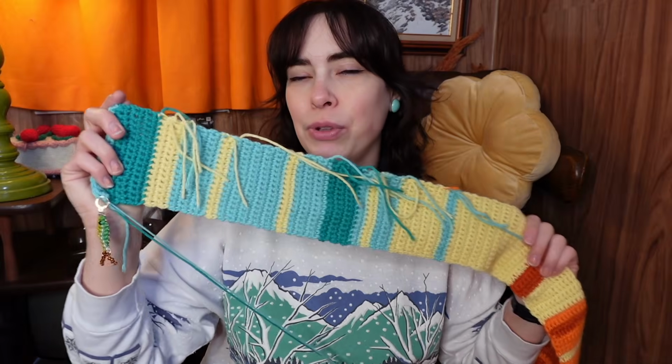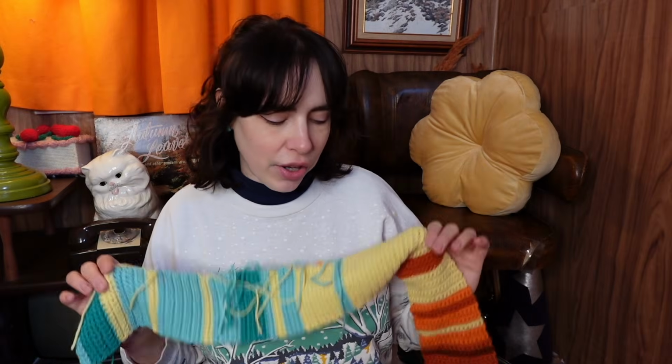It is nice seeing these blue colors again. They're so pretty, because the last few months have just been orange, and yes, favorite color, love it. It's nice seeing a new color. I honestly don't have anything else to say for November.